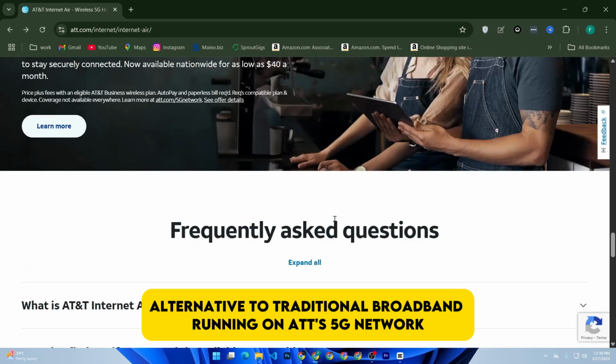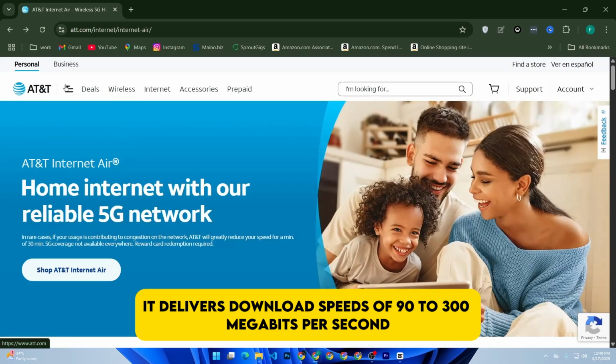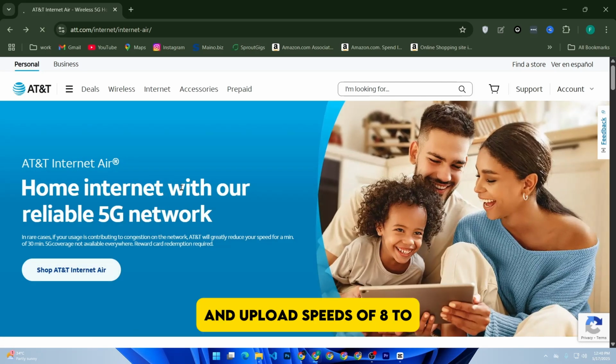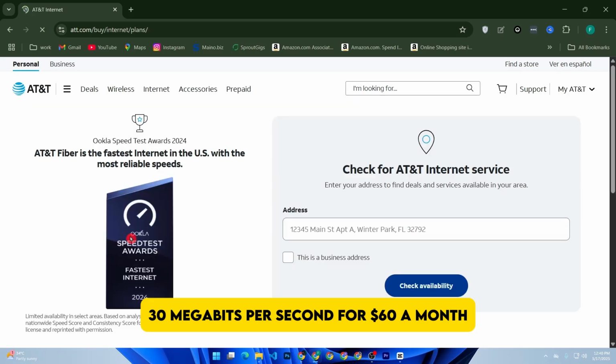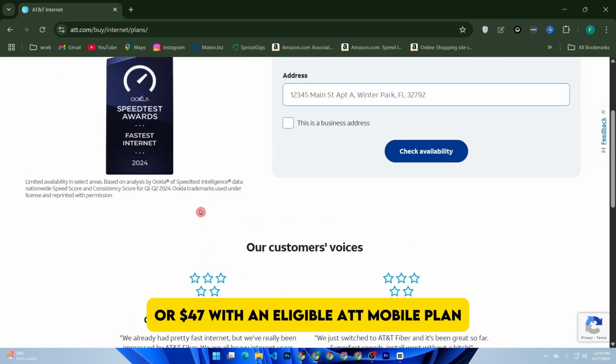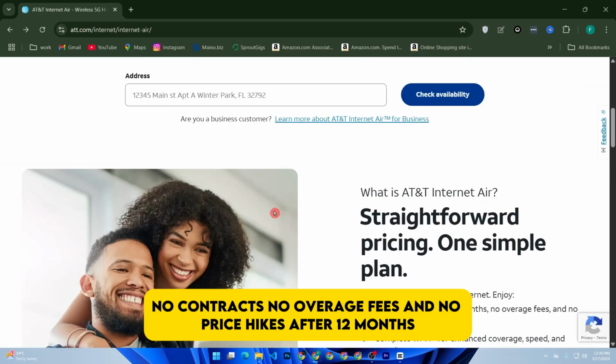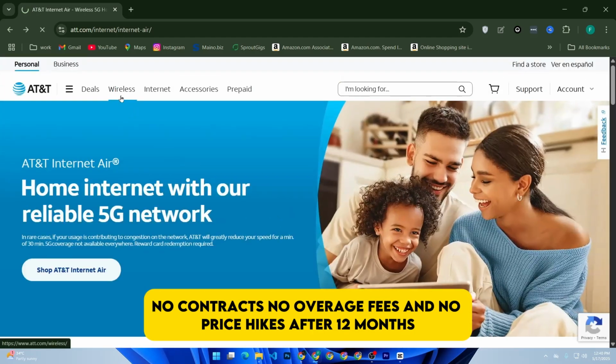Running on AT&T's 5G network, it delivers download speeds of 90 to 300 megabits per second and upload speeds of 8 to 30 megabits per second. For $60 a month, or $47 with an eligible AT&T mobile plan, it includes free equipment, no contracts, no overage fees, and no price hikes after 12 months.